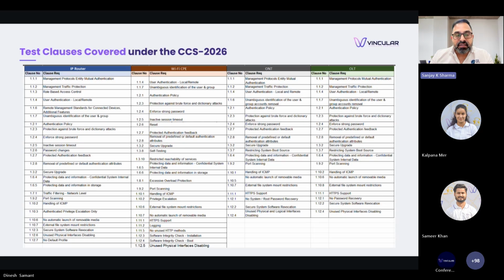So these are still under discussion. They are not finalized, and not yet notified by the NCCS. However, these are the clauses which have been defined, and all the OEMs should ensure that they at least pass 80% of these test clauses to get the minimum Security Assurance Level 1 certificate.